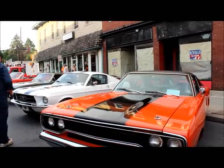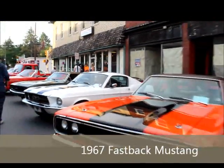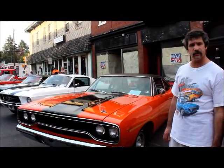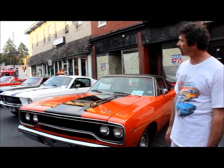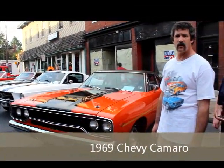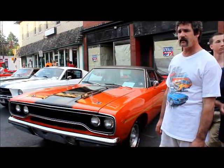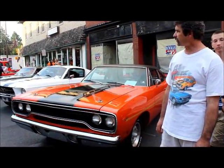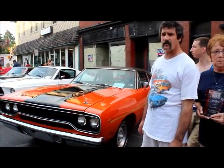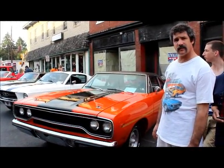That's my wife's white 67 Mustang with a 289 automatic. And the only thing we really did to that one was put another set of wheels on it. And the last car is a 1969 Chevy Camaro RS. That has a small block in it, 4-speed, and that's been repainted and the interior done and all that a couple years back. I bought that one in 1979.